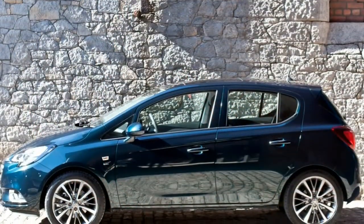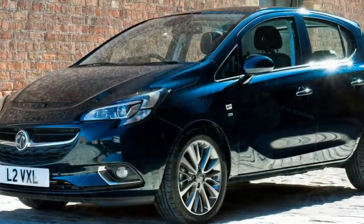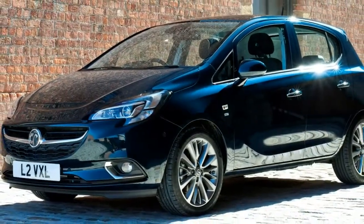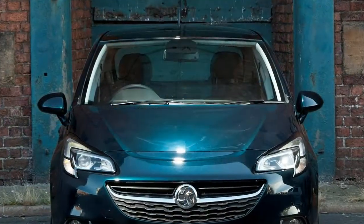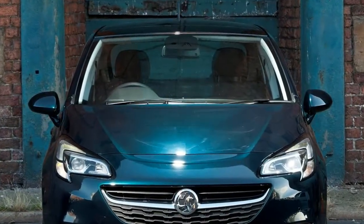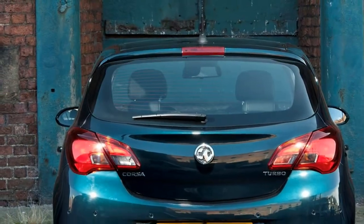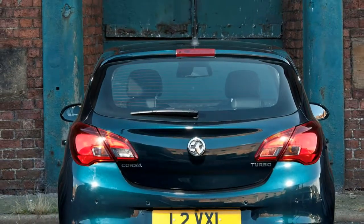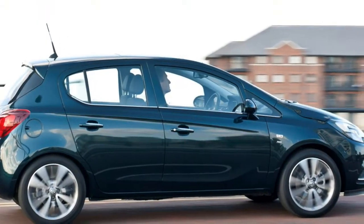Particularly simple to use is the 7-inch IntelliLink multimedia colour touchscreen, standard on Energy models and above. Its clear graphics and responsive interface make it easy to use on the move, while also providing a USB audio connection and Bluetooth syncing for phone and streaming purposes, but why the screen should go black if the volume's adjusted is as distracting as it is baffling.